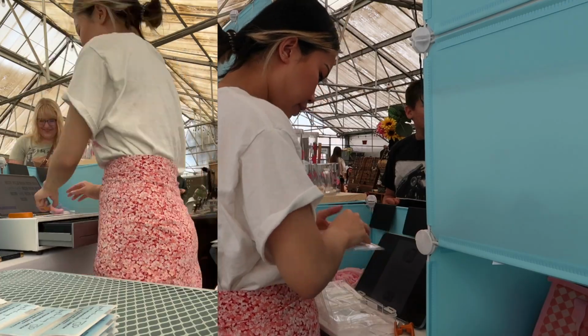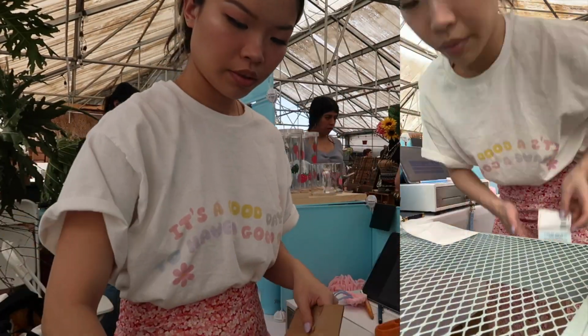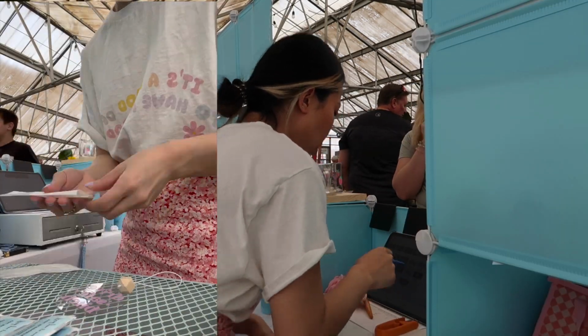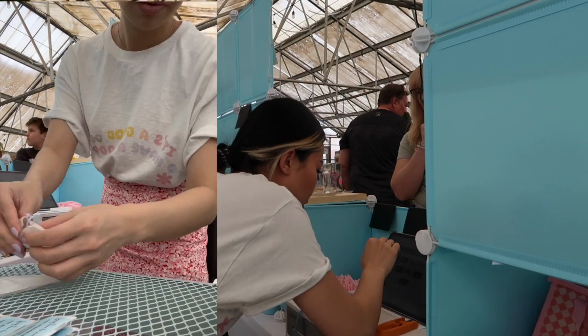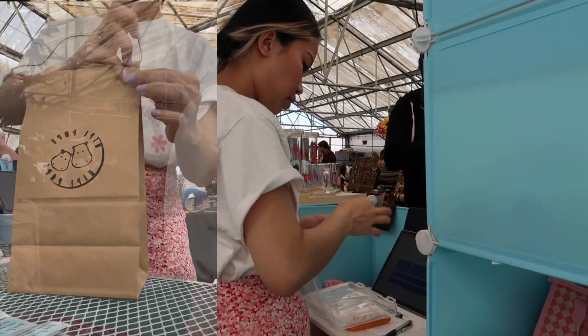Here you can see how I use the SKU system to look for the products that the customer wants. And this packing cart is coming in so handy. It's giving me a little more surface to pack all the cute products into the safe bag for the customer.